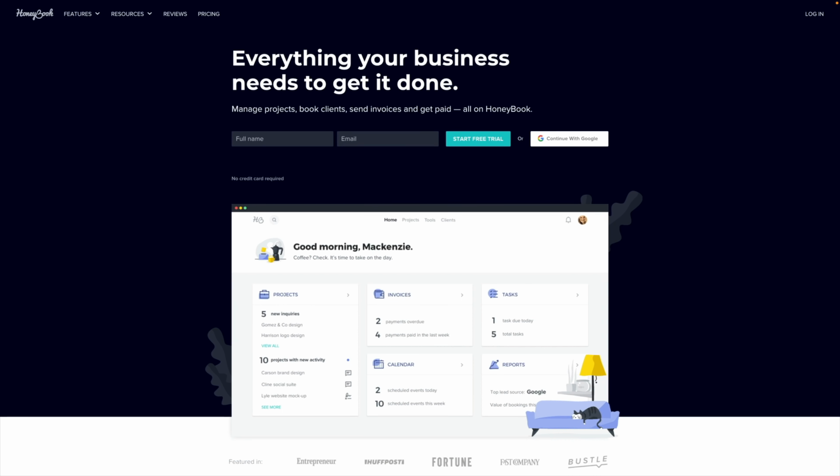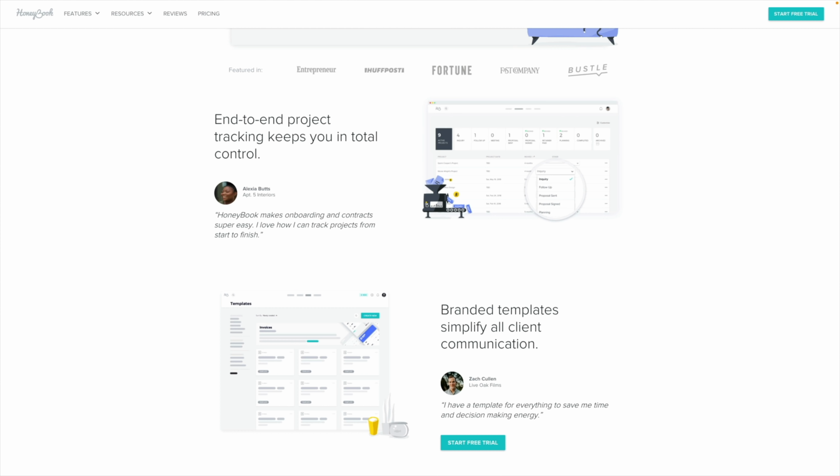Starting off with tool number 1, probably the most important, Honeybook. Honeybook is a client management system that will help you manage all of the clients that you will have in your business. There's emailing and messaging, e-signing of contracts, workflows for automation, and so much more. Basically, this is gonna help you run your whole business in one space, and you don't have to jump around between 50 different tools to know what you're doing.